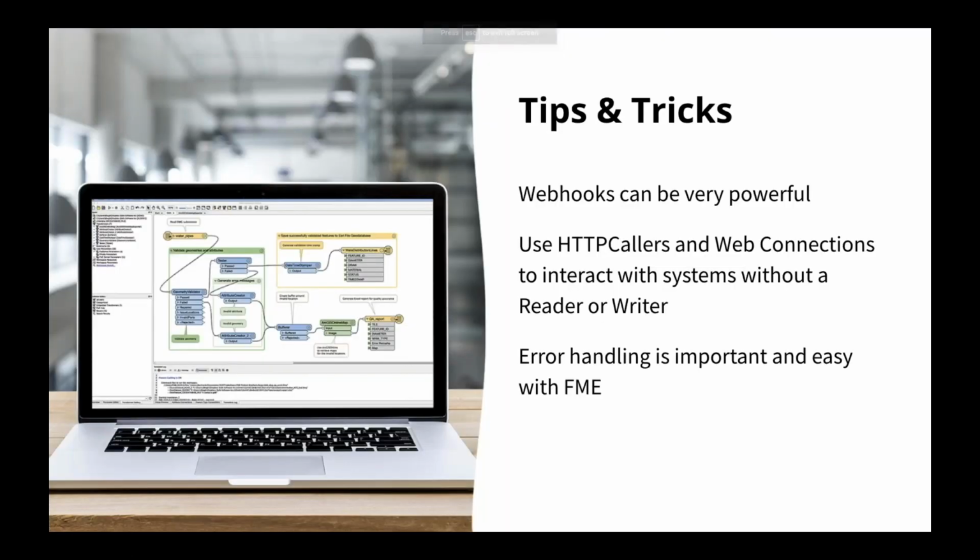So some tips and tricks from this. Webhooks can be very powerful. If you'd like FME Server to be able to react to something in real time as changes happen, and the application you're working with has support for webhooks, those are fantastic to use to create some automatic integration between your different apps.